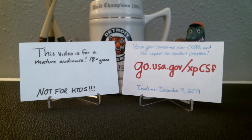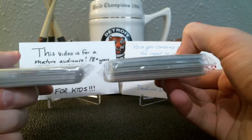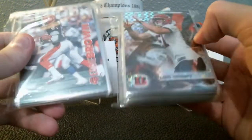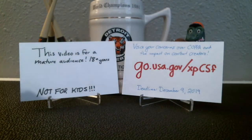And Christmas came early from Indiana because I got these from Zombie Collector. This is a nice stack of cards he tossed in of some Bengals and Reds players. I gotta go through these in a little bit more detail at some point, but these are kind of for show inventory, so that was very kind of him to do that for me.